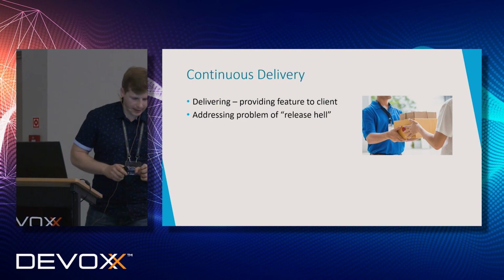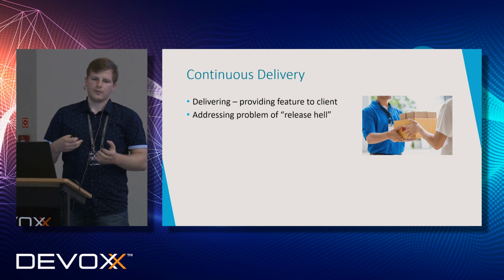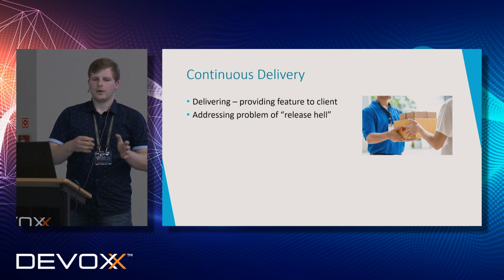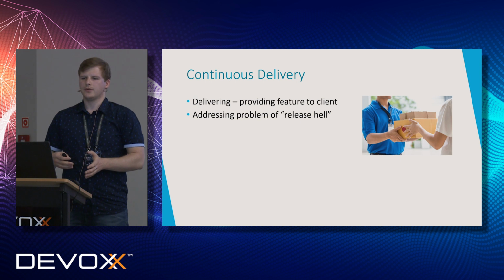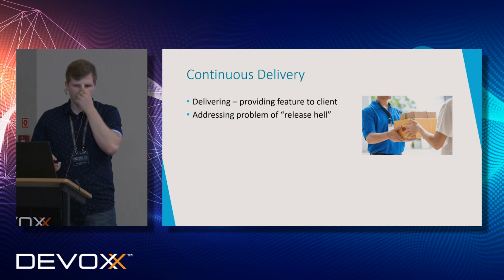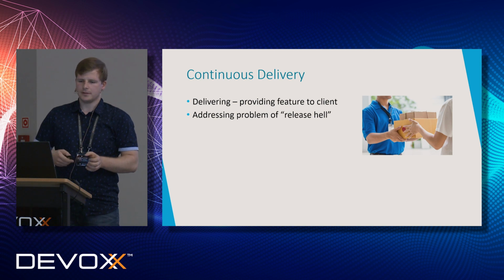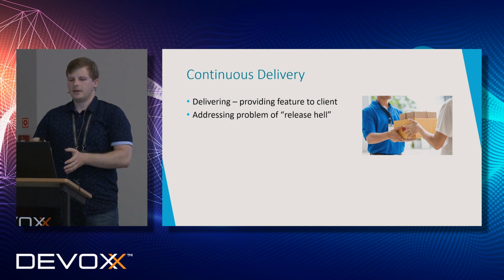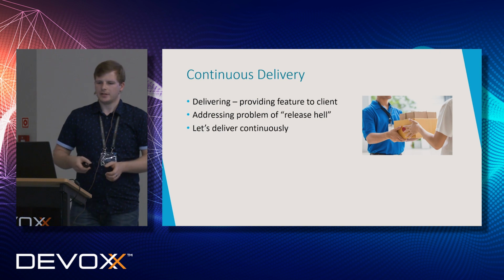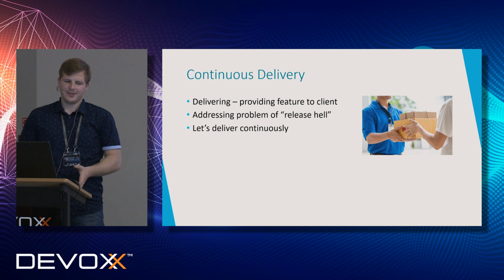So what it means is that we change our way of working from working in intervals, for example, we code for 1 month, and then for 1 week we are trying to release what we coded. And we change it into the way that every small change that was coded, just after it's merged to the release branch, is ready for release. So the concept says, again, let's deliver continuously.